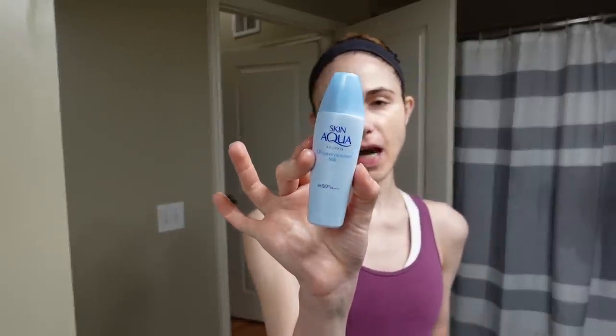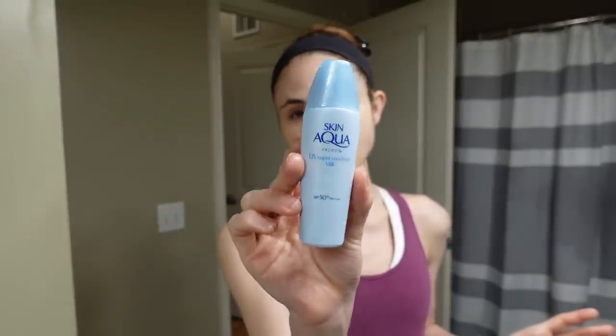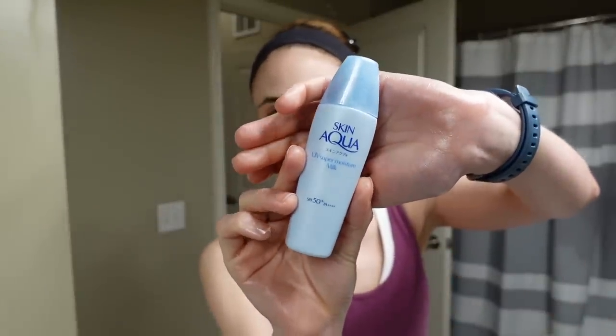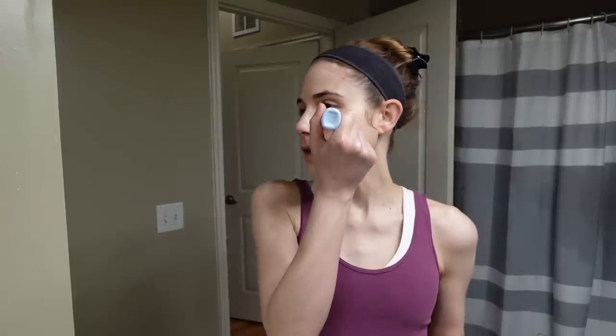This is a Japanese sunscreen that is Skin Aqua. It's fragrance free. It's a combination sunscreen. It has zinc, octinoxate, and Uvinul A+, which is a really good filter for UVA. It doesn't really leave much of a cast, although if you have a deeper skin tone, that zinc will show up. I already said it's fragrance free. It doesn't have any drying alcohols in it.